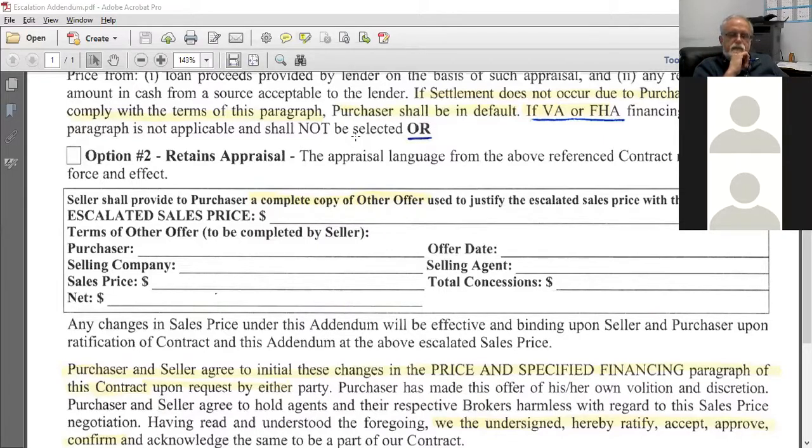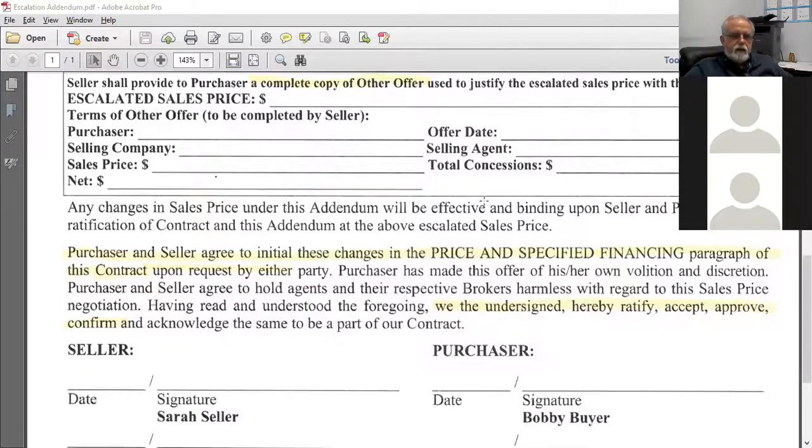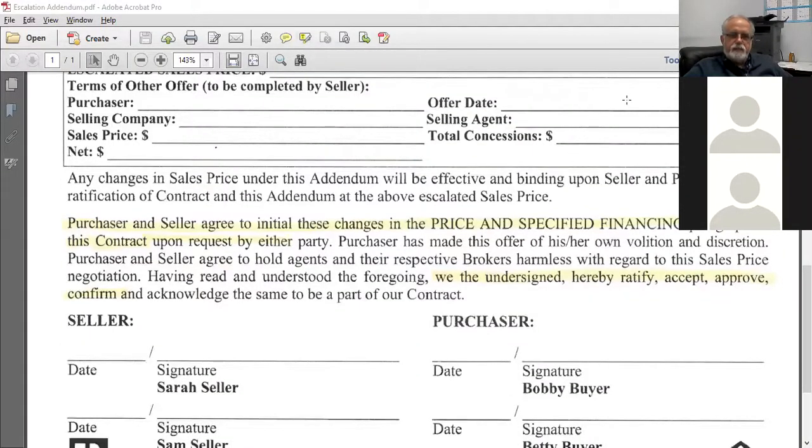I've seen people just send over the front page. No, got to send a complete copy. This is like a home inspection addendum. Home inspection addendum says complete copy. It says any changes in sales price under this addendum will be effective and binding upon seller and purchaser upon ratification of contract and this addendum at the above escalated sales price.